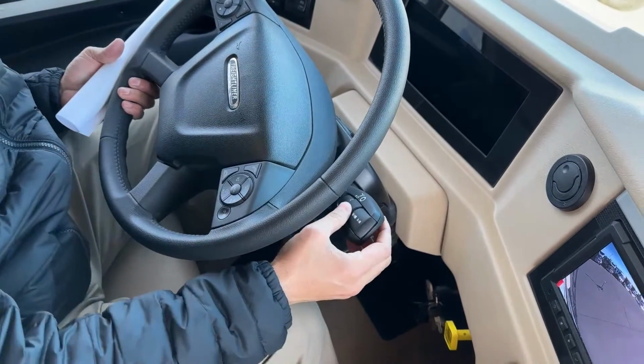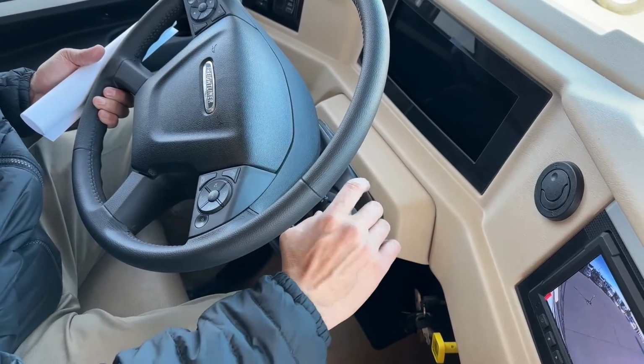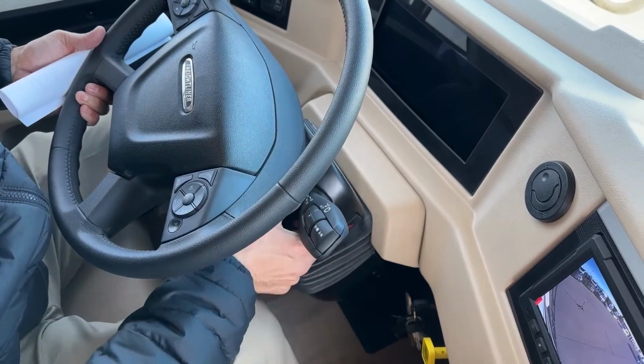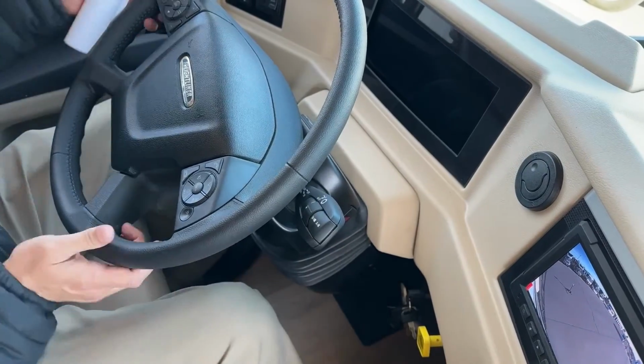Right here, you're gonna have your Allison 6-speed transmission setting. So you'll turn the dial up to drive, down for reverse, middle for neutral, and then also your engine brake, you turn it on right here. Okay.